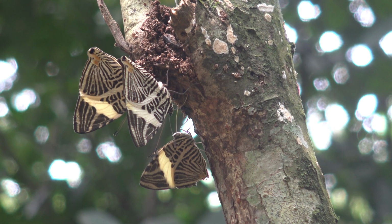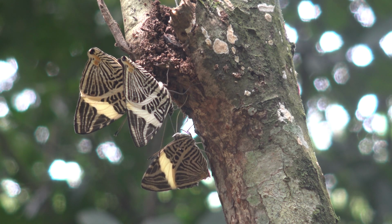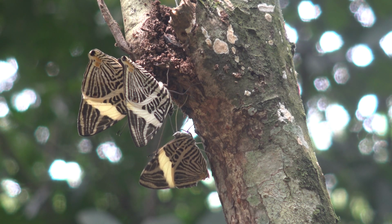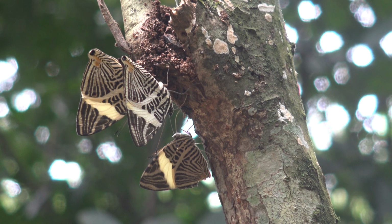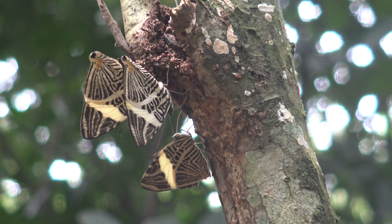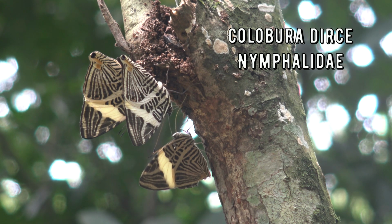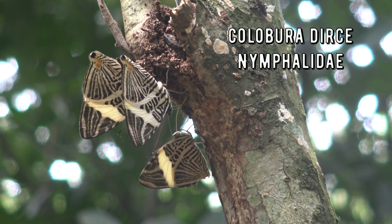Alright, so this is a lucky moment, people. Not one, not two, but 3 zebra butterflies, or rather Colobura dirce, feeding on tree sap. Yay! This is why I need to travel for my YouTube channel, people. You simply don't get footage like this by looking at animals in captivity. This is the real entomology. This is the real deal.